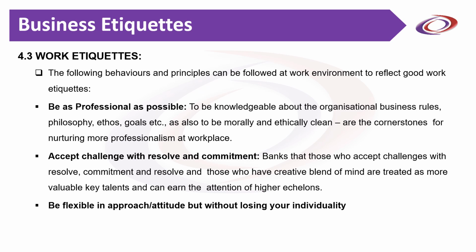Then we should keep ourselves as professional as possible. Being knowledgeable also requires us to be morally and ethically clean. These are the cornerstones for nurturing more professionalism at the workplace. We should have a passion for career advancement only through ethical means. We should in no manner resort to any kind of unethical behavior.